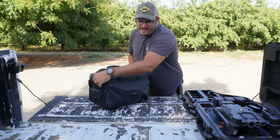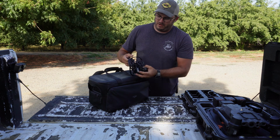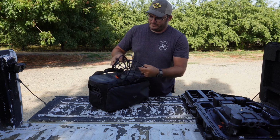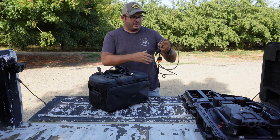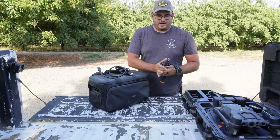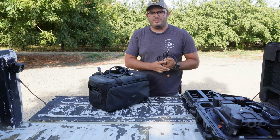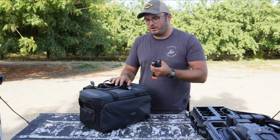And then around the back, it has a whole other compartment where I keep the wall charger, so that way I can plug it into any sort of AC outlet I come across, and then the car charger. The car charger is definitely what I would call a trickle charger. I got the base version, not the upgraded version. This takes quite some time to charge this battery.